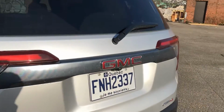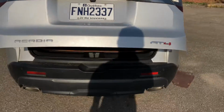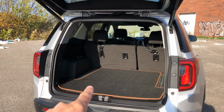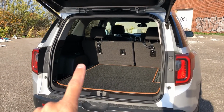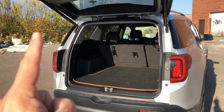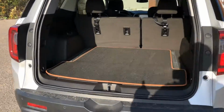All right, now here's something else that's different about the AT4. No, not the power hatch. My shadow. All right, first of all, that's 1,180 some odd liters of trunk space, or almost 42 cubic feet. It's huge, it's deep, it's wide, it's accessible, and it's fantastic. In fact, it's even better than you think because, apologies for the shadow.